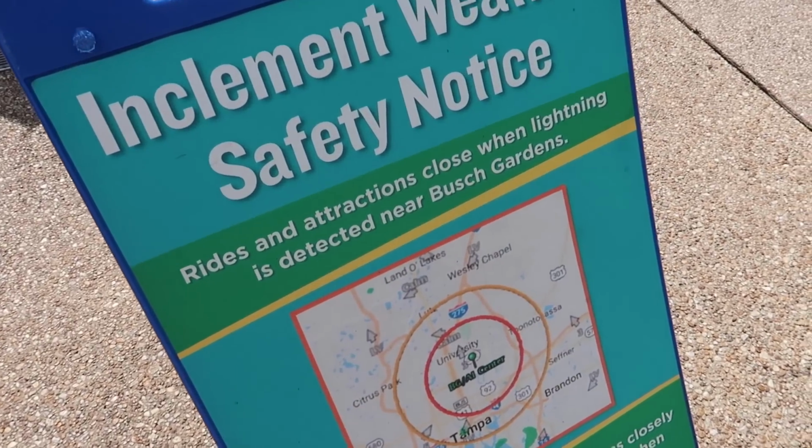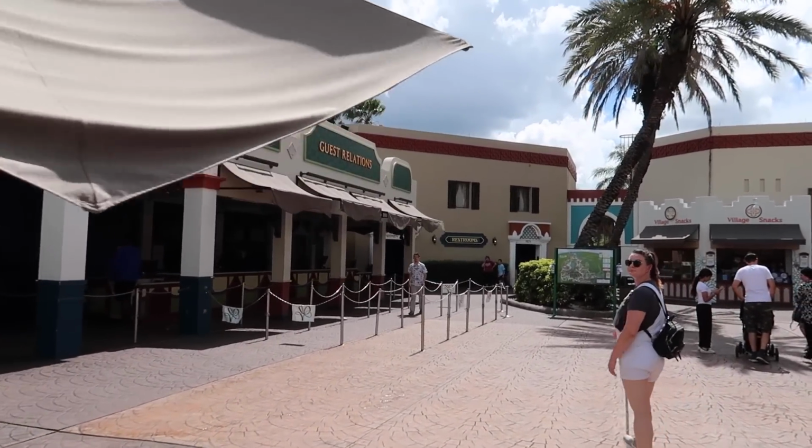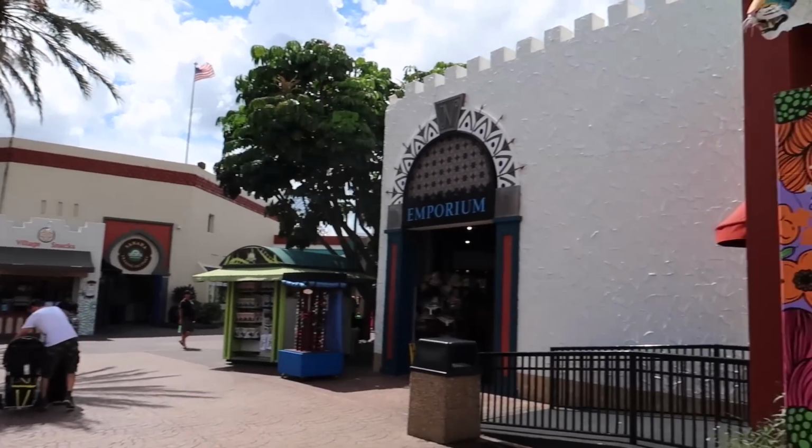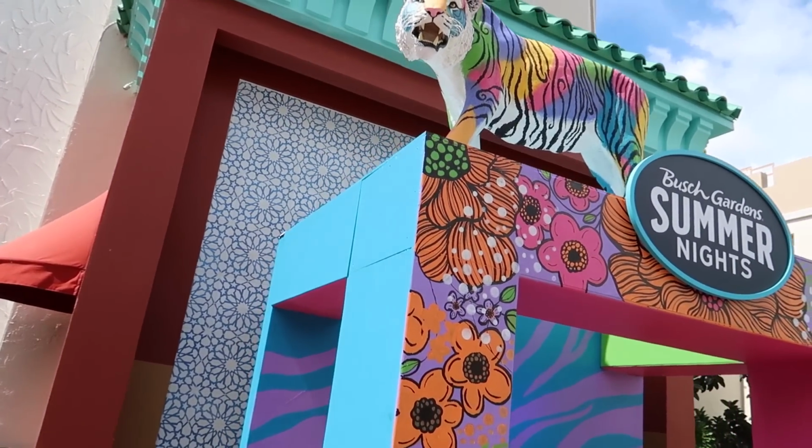There is an inclement weather safety notice. It has been actually pouring down rain. It rained the entire drive over here. It took over 2 hours to make it to Busch Gardens today. They have a Summer Nights promotional photo op over here.